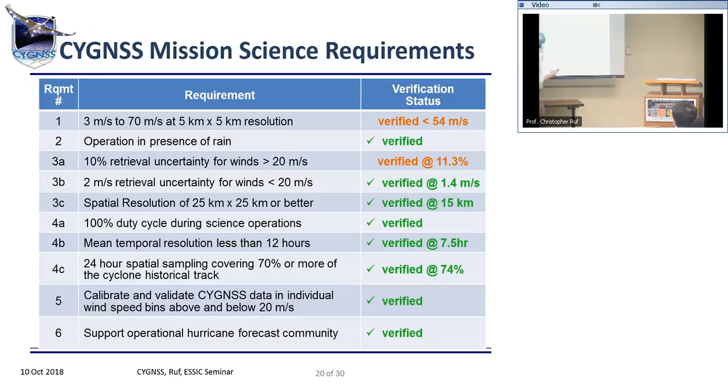Okay, and this is our master science requirements chart of all the different things that we promised in the proposal and how we're doing relative to them.